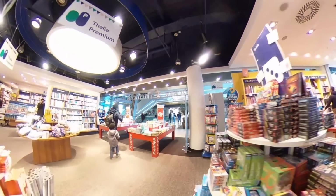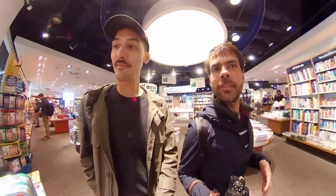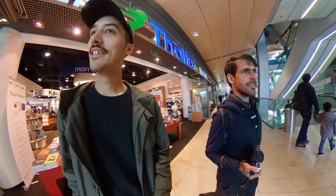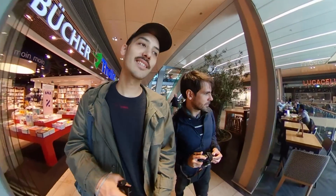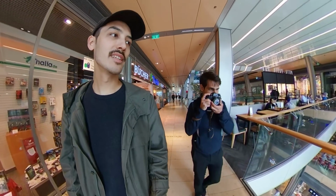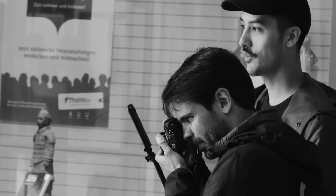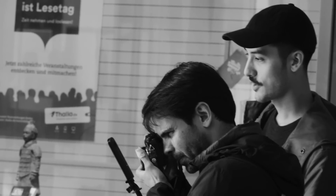How do you think Hamburg compares to Berlin? Are they very different? I was in Berlin in 2011. I don't remember, but I think it's very different. For me, I find Berlin more exciting to shoot. I feel like there are more people, and because there are more people, I feel a bit more at ease. Oh, nice shot.